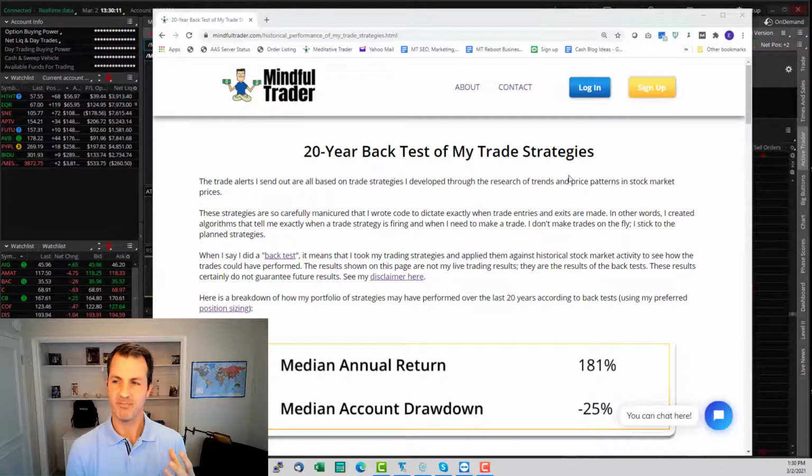So with a backtest, I'm careful to say how the trade strategy could have performed based on backtests, because backtests are not live trades. I'm looking back at history. I'm looking at where the price moved. I'm looking at data and seeing, wow, okay, what did the price point hit? Where did it go from there?